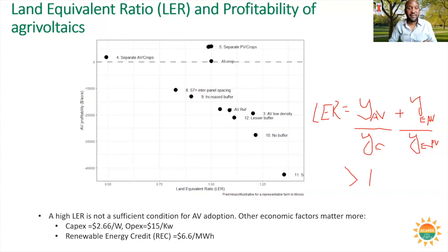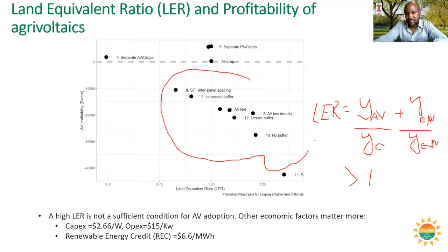The problem is that LER is actually not sufficient. It's necessary, but it's not a sufficient condition for AV adoption. Because as I show in this slide, you can achieve an LER greater than 1 with negative profits. This is what this slide is showing. So you can see here on the x-axis is the LER, land equivalent ratio, and on the y-axis is profit. And all of these points have negative profits here.